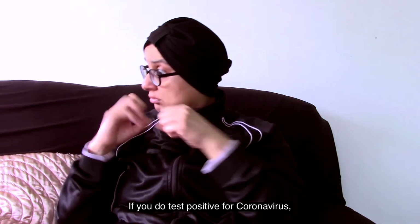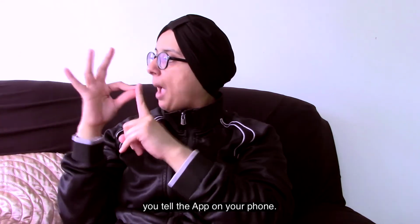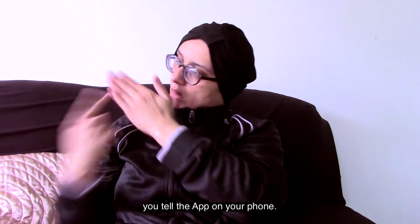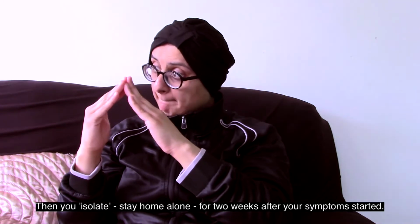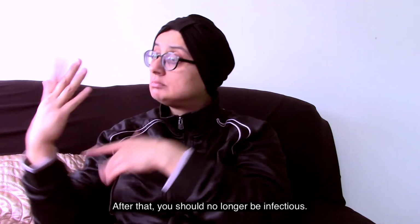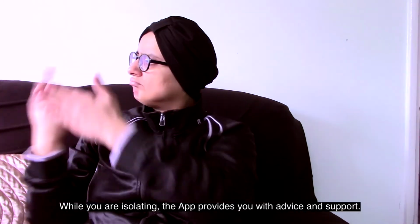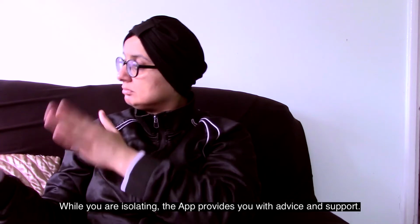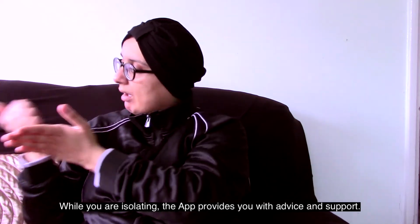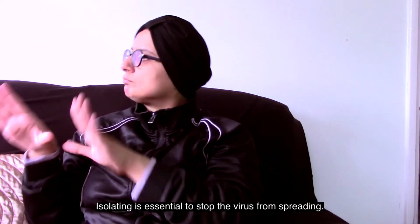If you do test positive for coronavirus, you tell the app on your phone. Then you isolate, which is stay at home alone, for 2 weeks after your symptoms started. After that, you should no longer be infectious. While you're isolating, the app provides you with advice and support. Isolating is essential to stop the virus spreading.